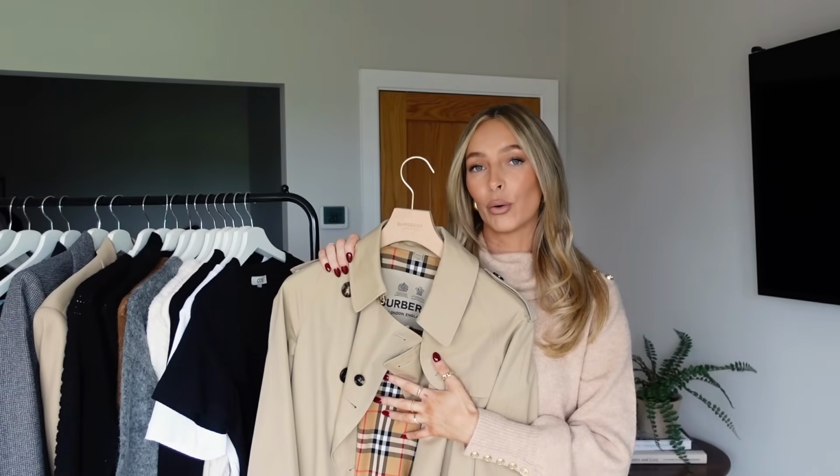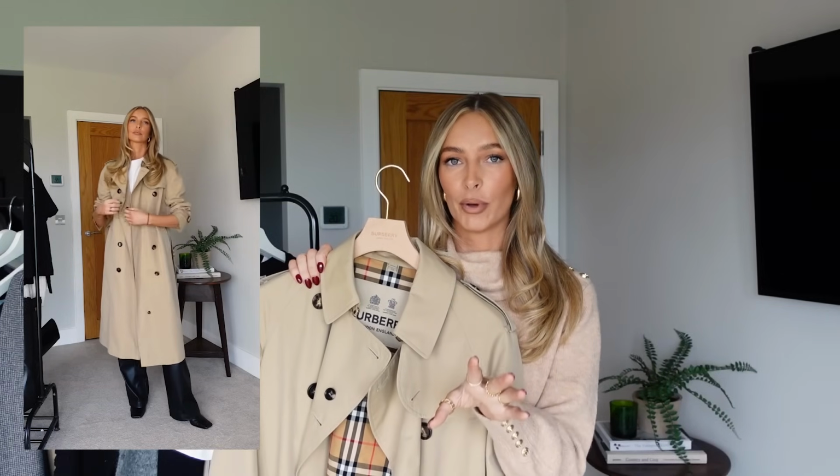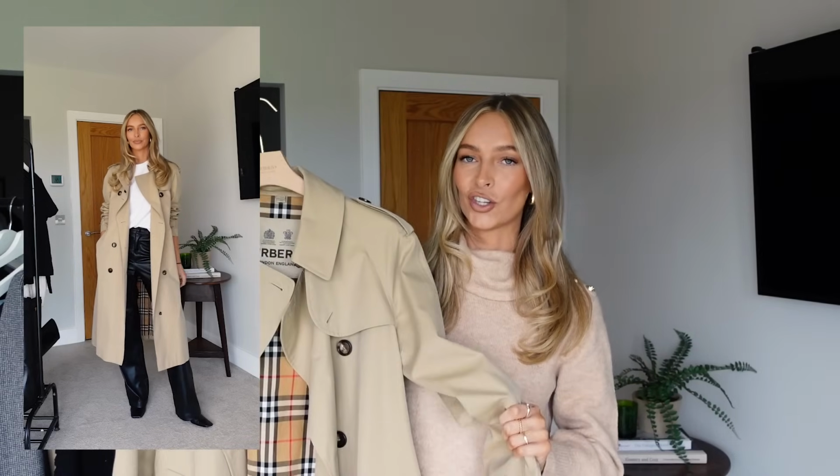I would say if you are interested in getting a Burberry trench and you live in the UK, have a little trip down to Bicester Village. They've got a really great Burberry outlet there, and you can get a lot of the classic trench coats like this for a lot less than they usually retail for. I got mine from Bicester Village and got it for half price. So don't be instantly put off by Burberry prices, because there are definite ways to get around that. I do recommend a little trip down there.